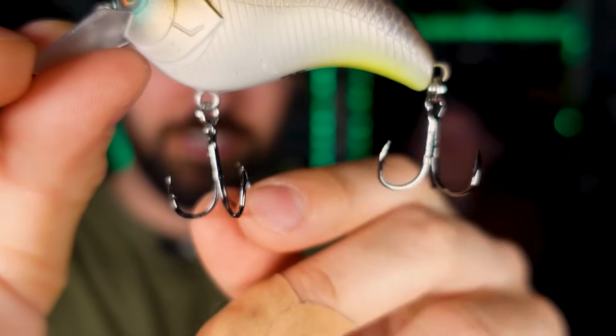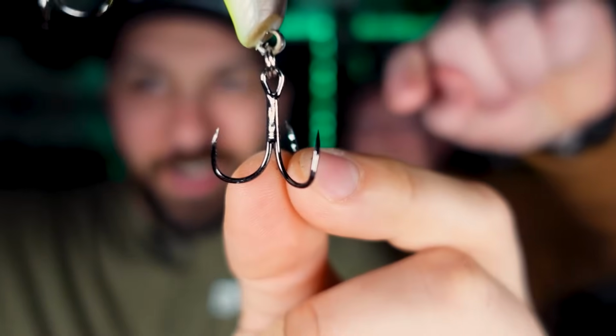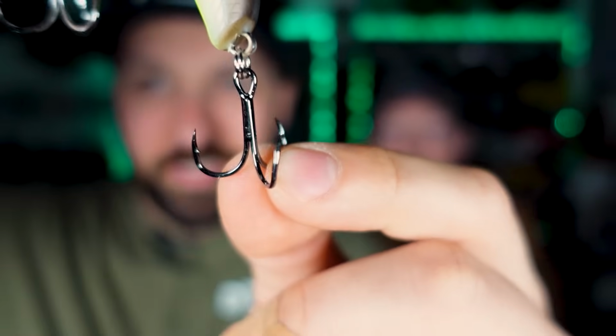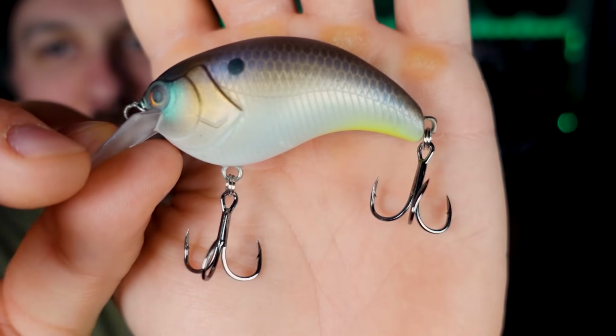So we got our Vector hooks on there as well. Yeah, see, that's what I was gonna point out. Look, see how they're tilted? You guys see that? They're not bent. That's on purpose. That's the tornado part. I'm assuming something to do with action, helping you not lose fish.